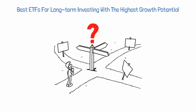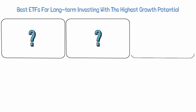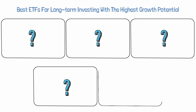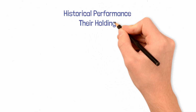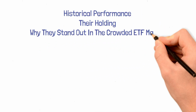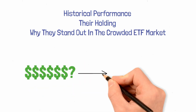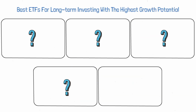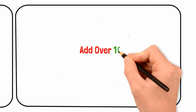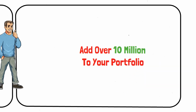In this video, I will show you the top 5 ETFs that promise the highest growth potential for long-term investors. We'll explore their unique features, historical performance, their holdings, and why they stand out in the crowded ETF market. I will show you how much you can earn from a one-time investment of $10,000 in each ETF. In the end, I will show you a high-potential growth ETF that has the potential to add over $10 million to your portfolio. Stick around to find out.